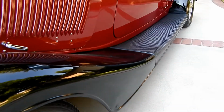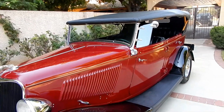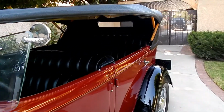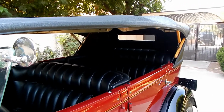Cars like this are pretty hard to find. 33s are hard to find anyway, but when you find them in a Phaeton, it's just really neat. This is a good looking car. It's painted Jag Regency red with black fenders. Very typical era. The car was built like about 92, 93, somewhere in the early 90s. This gentleman's owned it several years.